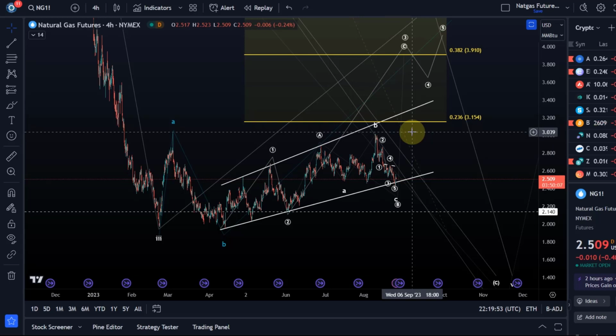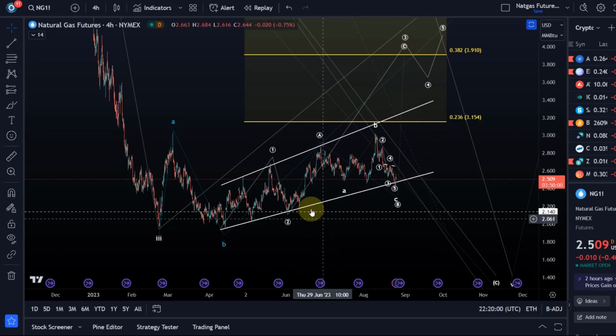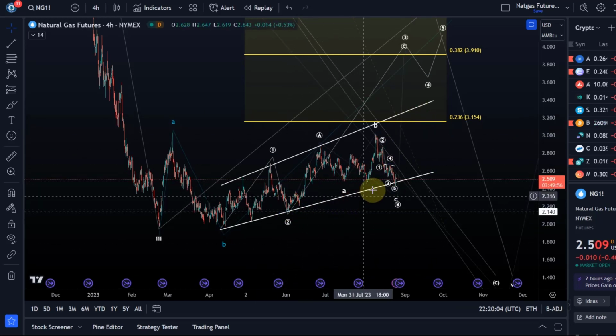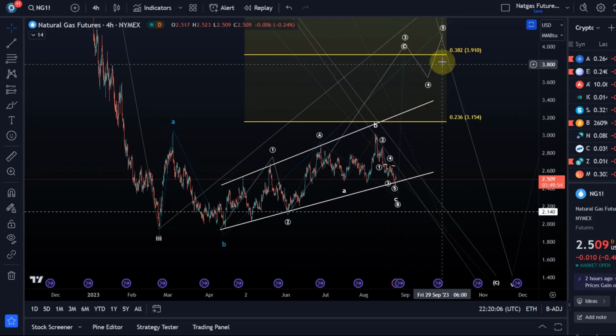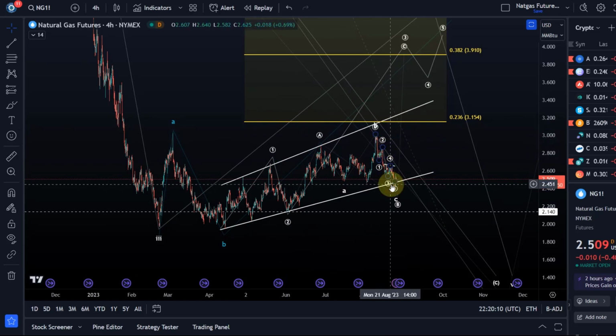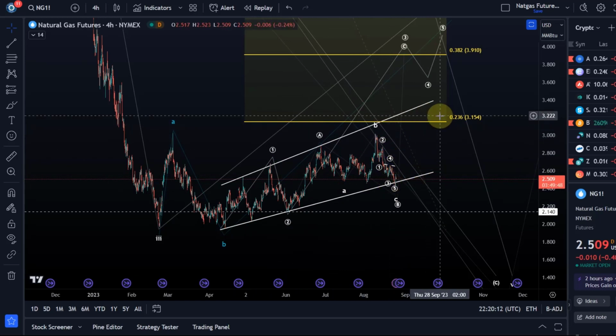Price is basically doing exactly what I told you it would do, which means it's choppy. It's moving in this range. It's moving slightly higher. It's not very aggressive movement to the upside because it's not impulsive. We have to prepare for frequent changes of the micro counts. It's doing all of that, okay?